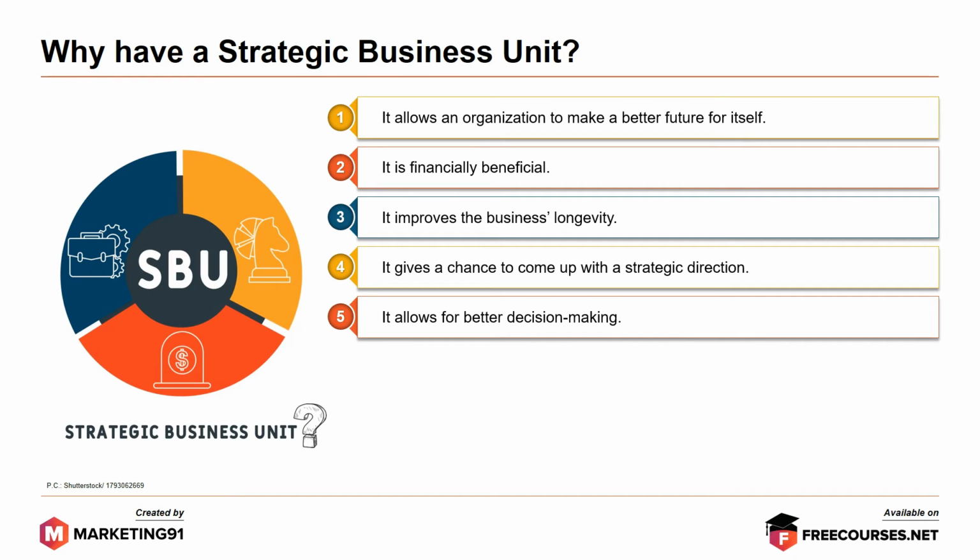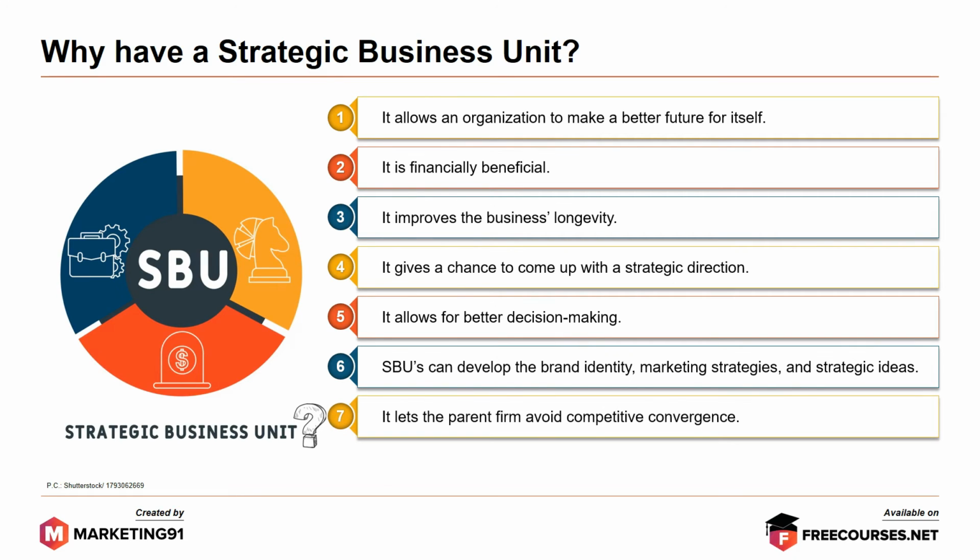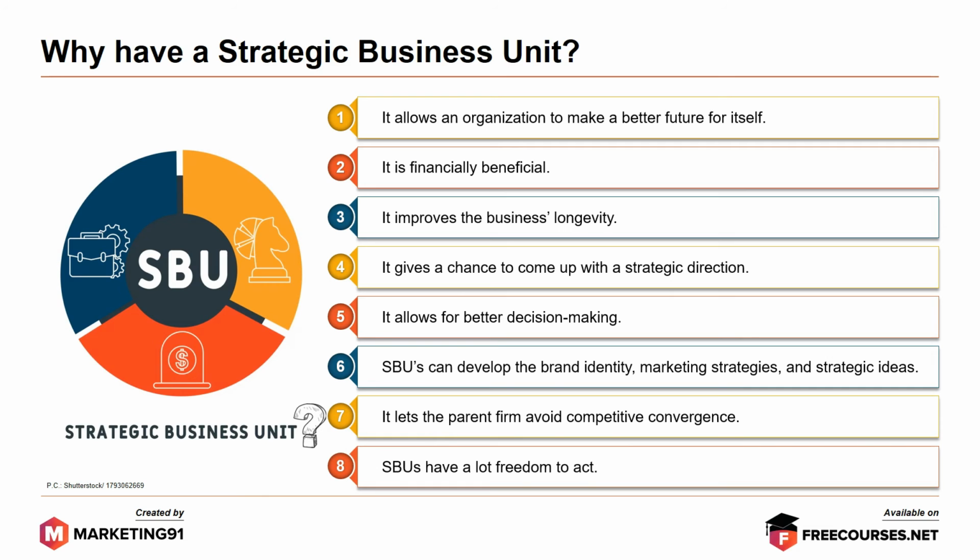Next, it allows for better decision making. SBUs can develop the brand identity, marketing strategies, and strategic ideas. Next, it lets the parent firm avoid competitive conversions. And finally, SBUs have a lot of freedom to act.